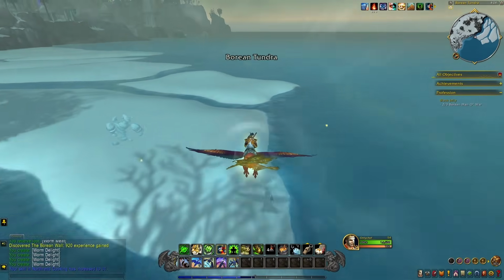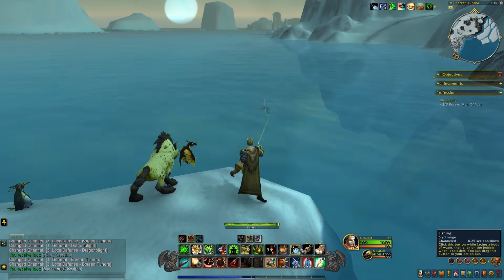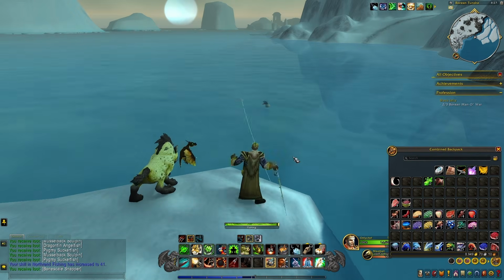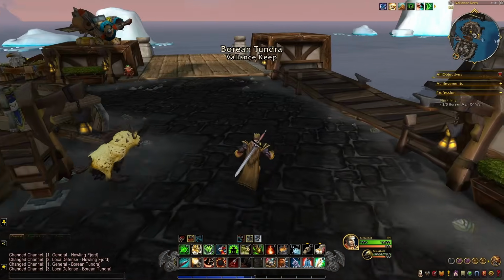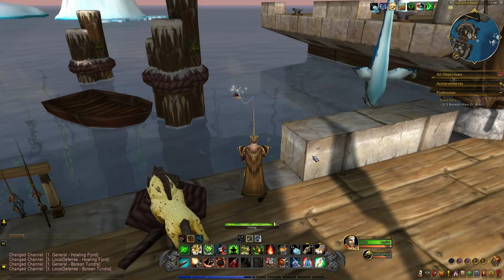Let's head to the coast over here to try and fish one up. They're apparently meant to be catchable anywhere along this shoreline. So that was a fucking lie. After a solid hour of fishing in this area though, we basically catch everything under the sea apart from the jellyfish, which is typical. Let's head back over to the docks in Valiant's Keep and try our luck there instead, because that's where we accidentally caught some last episode.